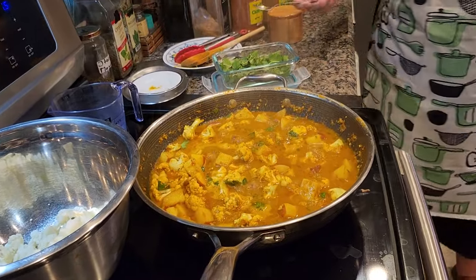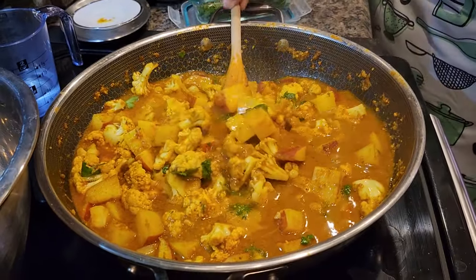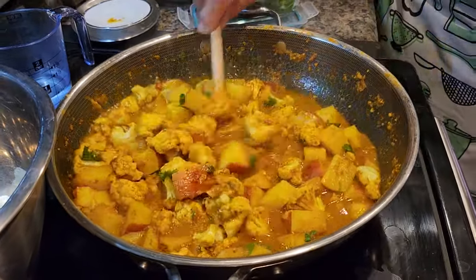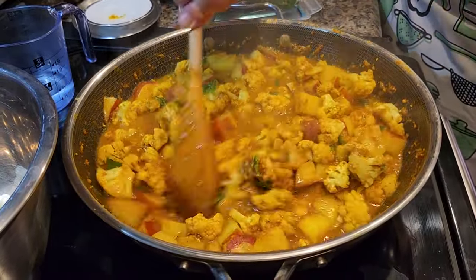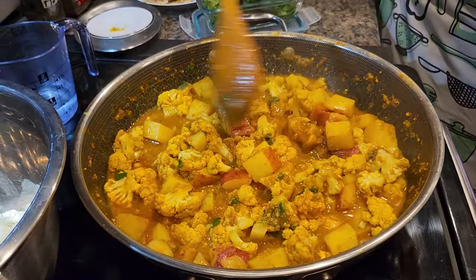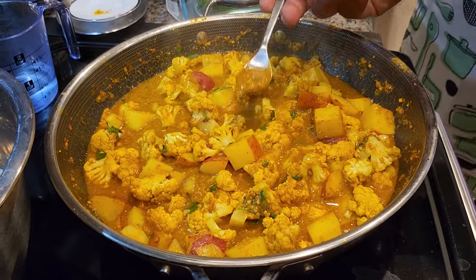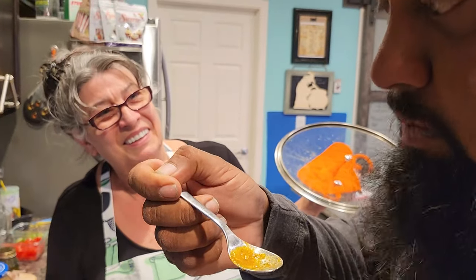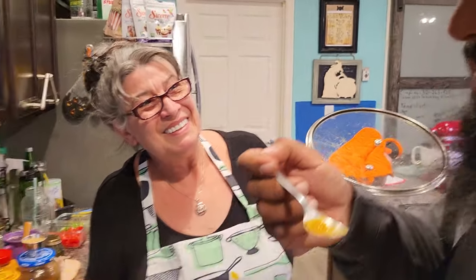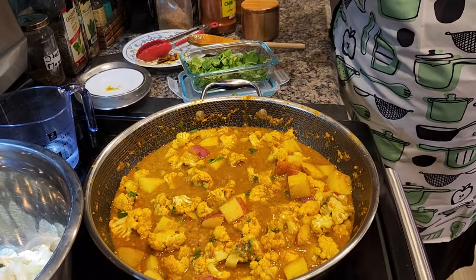Two hours later. First we got to do a little stir. Yeah, hold that piece. And since the cauliflower is not in big pieces, oh, this is fantastic tasting. This has got to be it. It is it. We're there. Yeah. We're there. Can we eat? Yes, we can.